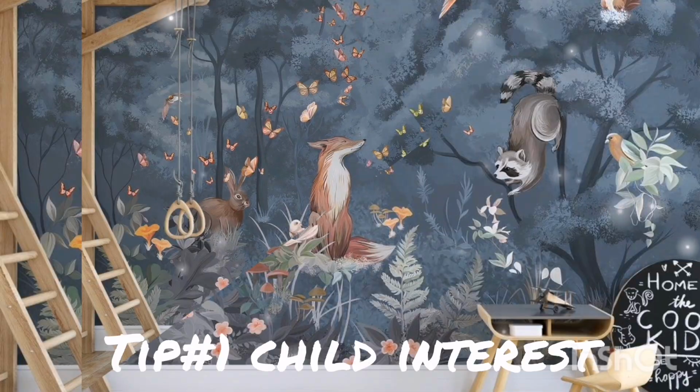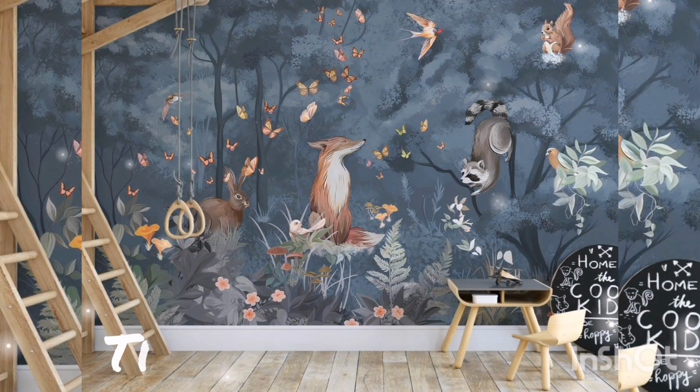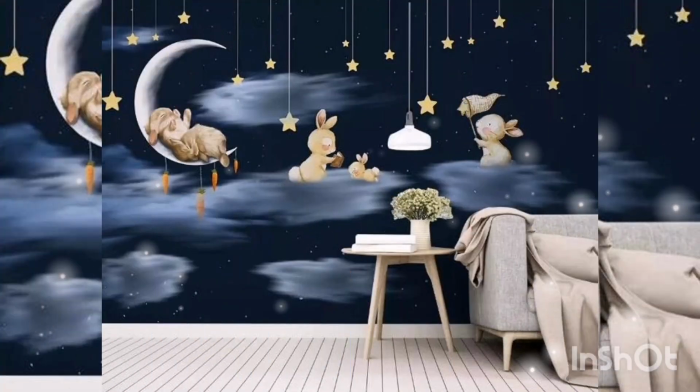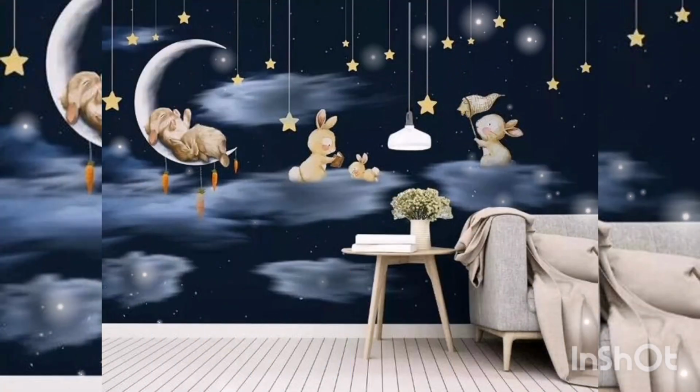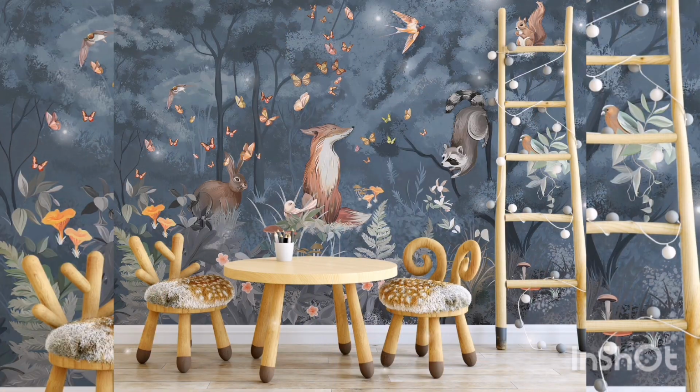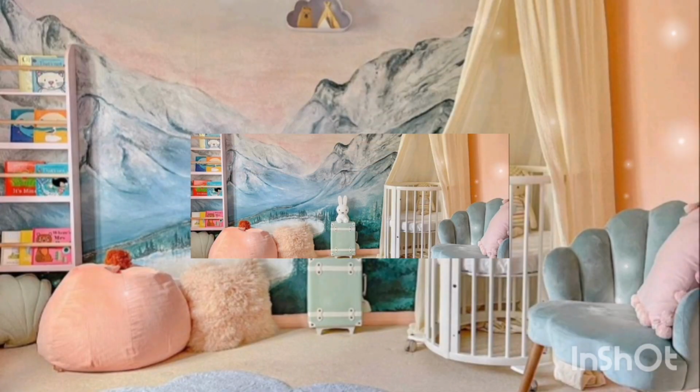Consider their interest. Incorporate your child's interest and hobbies into the room decor, whether it's their favorite cartoon character, sports team, or animal. Adding elements that reflect their passions will make the room feel personalized and special.